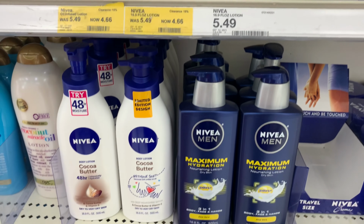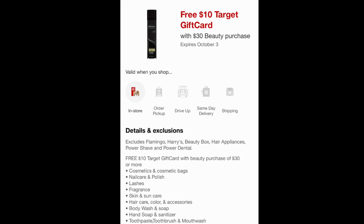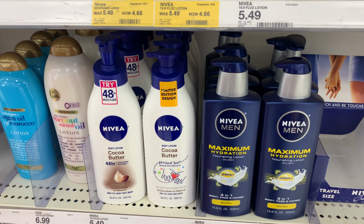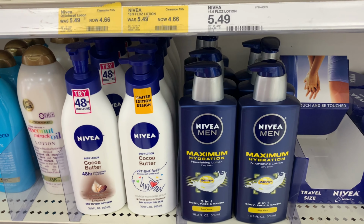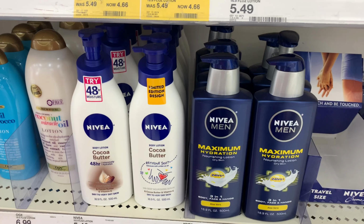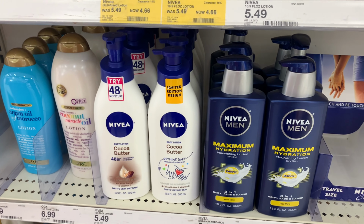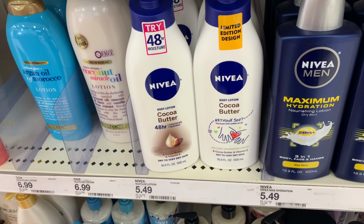I logged onto the Target Circle app this morning and I saw I had an offer for spend $30 on beauty products and get a $10 gift card. I also have 10 more offers on Ibotta to complete my more moolah bonus. So I paired some items on Ibotta and Target, and if I'm right, this should be over a $20 moneymaker when I'm done. First offer I'm going to pick up is this Nivea Cocoa Butter.